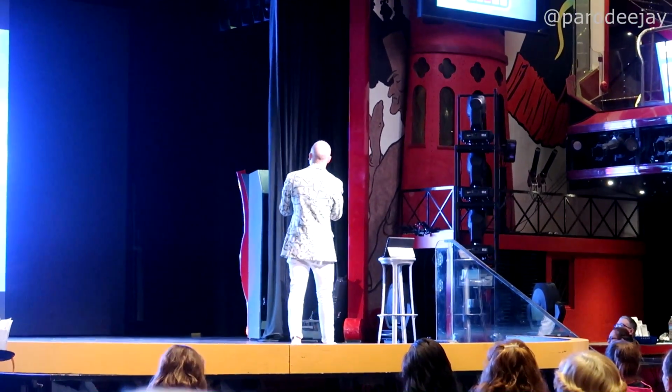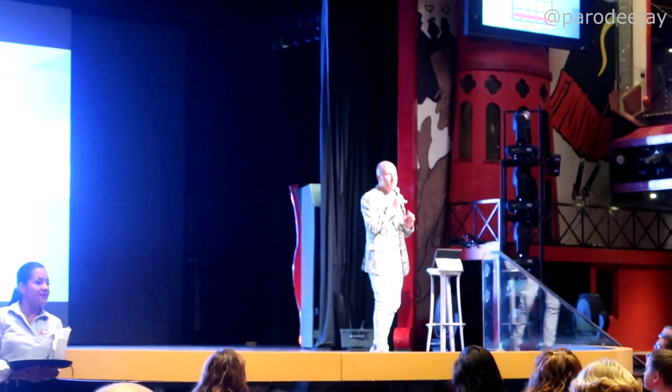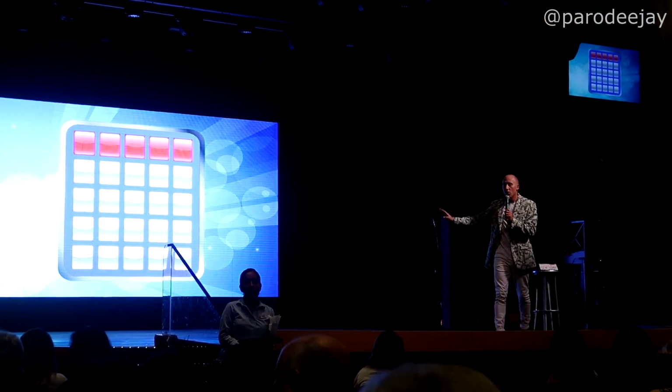And the pattern we're looking for the first game is right up on the screen. It's any line in any direction. So it can be vertical, horizontal, or diagonal, just like you see.